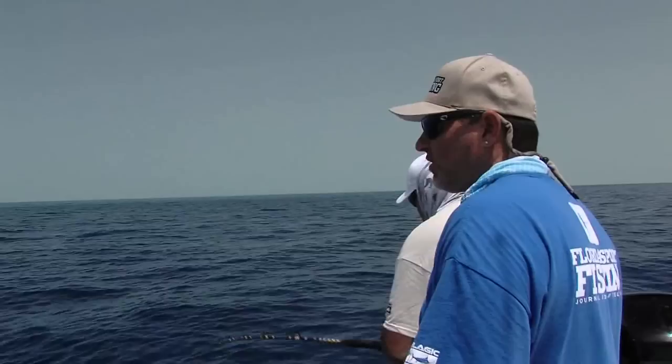Every bait's a mystery. There he is. That looks like a shark. Like two could be why the bite kind of slowed down, in addition to the fact that it's 172 degrees right about now.